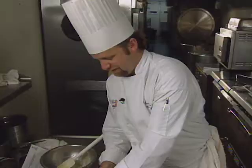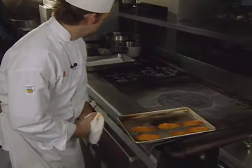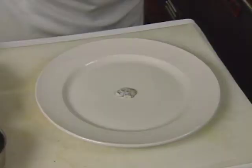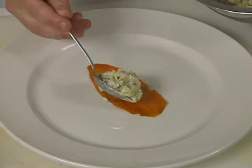What we're going to do now is remove our sweet potatoes from the oven, which are nice and brown now. We're going to carefully pick them up and drain them on the towel. We're going to do a Napoleon of four layers. We're going to place our sweet potato down. A dab of creme fraiche secures the slice. A little bit of the crab meat on top of that.